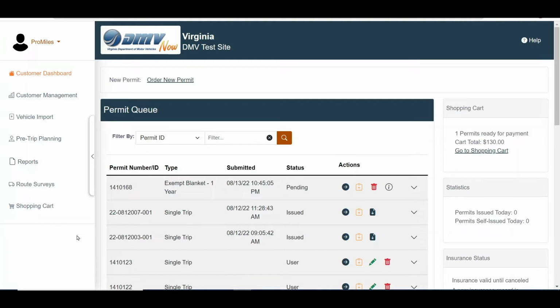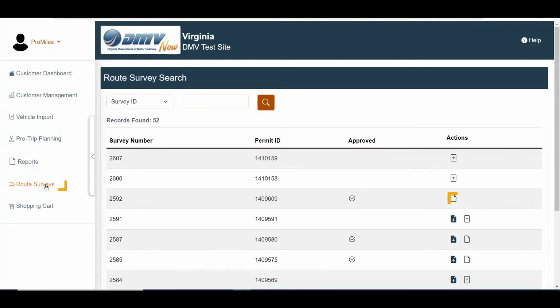To print an additional copy of the route survey form at a later time, click the Route Survey link in the administrative panel and click the PDF icon to reprint. The route will already be populated on the form.